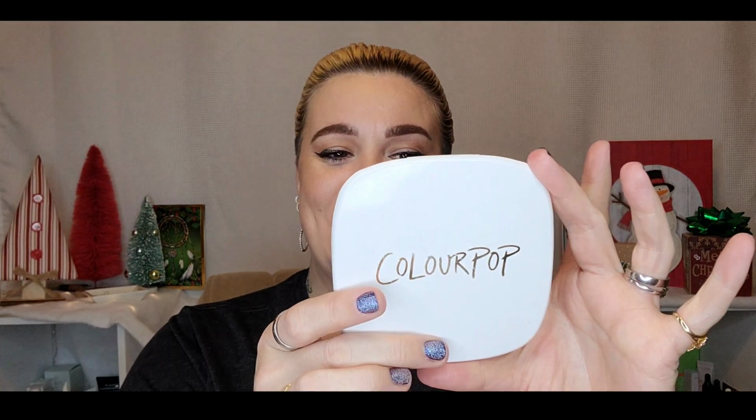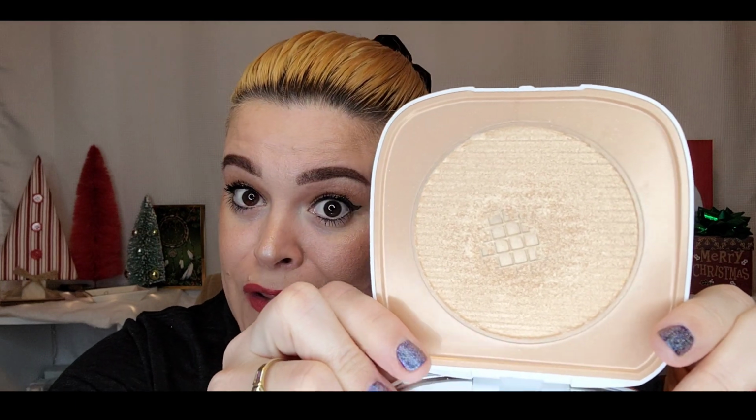Next up, I have my ColourPop Champagne Bubbles Pressed Illuminator. Again, the packaging on these is trash. I hate the packaging on these. But this is what it looks like. You can see that this was in my project pan. I've really been trying to get through this, y'all. It smells amazing.